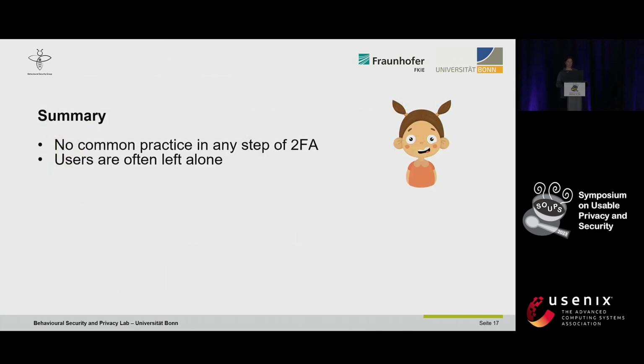Okay, so in summary, we found that there is currently no common practice in 2FA, neither during setup nor recovery, and that users are often left alone. They often have to look for help themselves and need to find a support email address within the general FAQs, for example. We also identified several open questions, and I just want to point out one, which is the general question of who should be responsible for access. So is it, for example, okay to hand over the responsibility to the user? Or should there even maybe be some kind of legal requirement for websites to have at least minimum support for such issues, especially if they handle information about financial transactions?